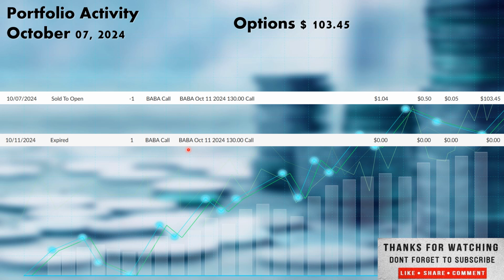I did throw it out. Now I'll have to see if it hit or not. I won't find that out till in the morning, or I could jump back in. It should be after 4 by the time I put this video out, so I may jump in there and see if it hit. We put out 3 or 4 more options plays this morning. We'll see if any of those hit.